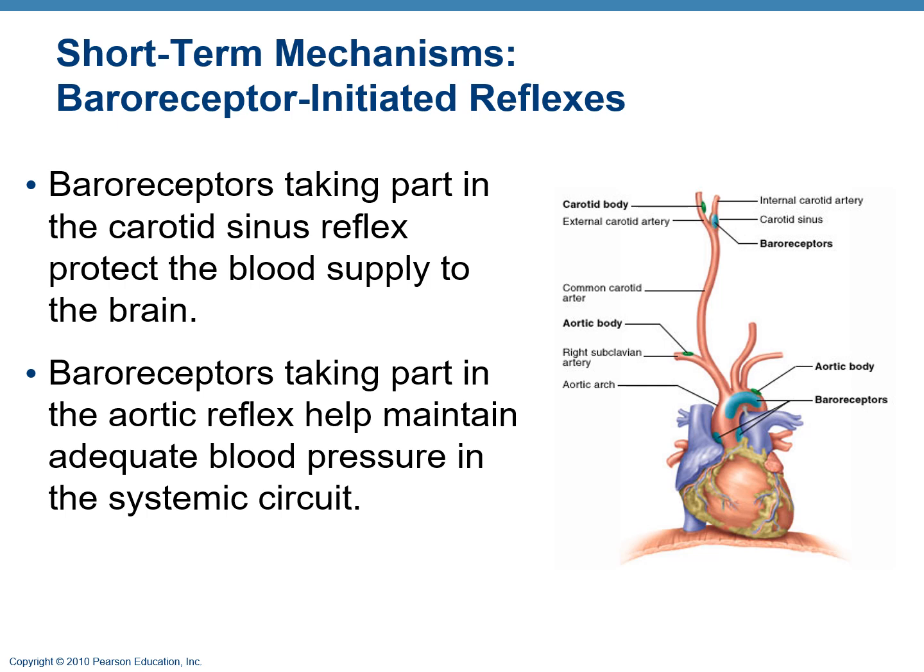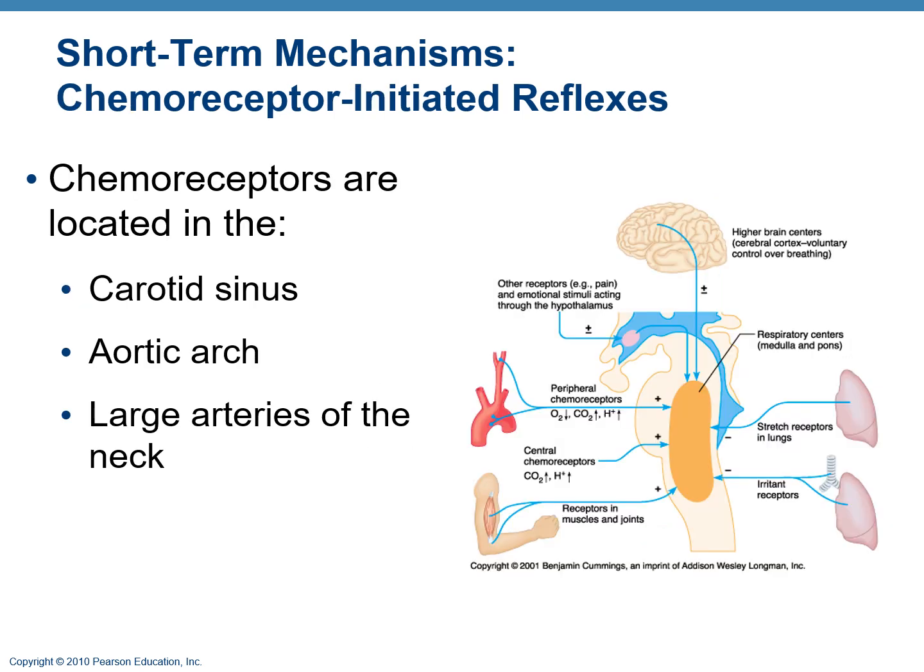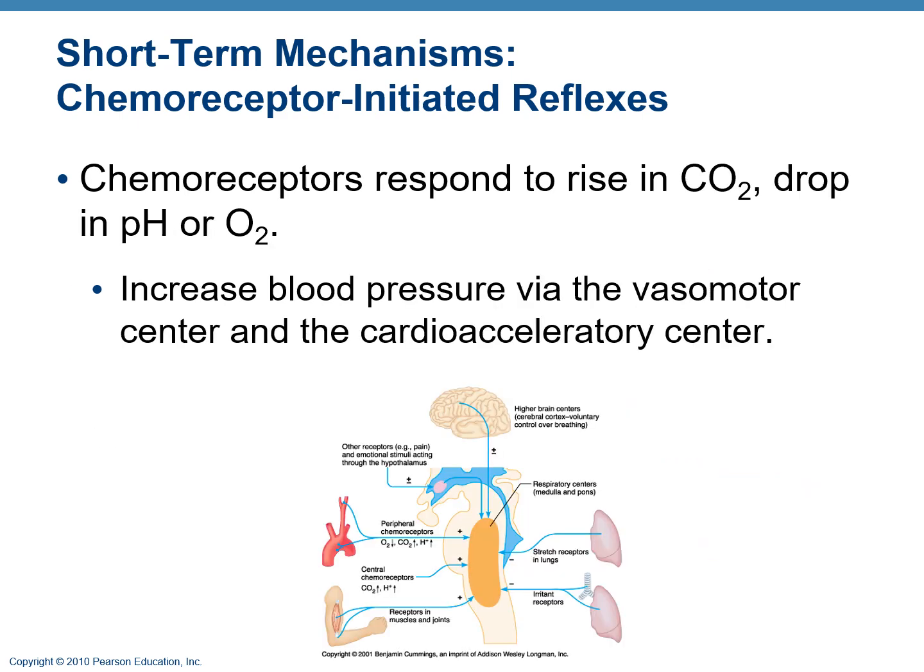Baroreceptors taking part in the carotid sinus reflex are there to protect the blood supply to the brain. We want to prevent the brain from frying. Baroreceptors taking part in the aortic reflex help maintain adequate blood pressure in the systemic circuit and make sure that the rest of the body is protected. Chemoreceptors are located in the carotid sinus, the aortic arch, and the large arteries of the neck. Chemoreceptors, like I said, respond to a rise in CO2, a drop in pH, or a drop in oxygen. An increase in blood pressure via the vasomotor center and the cardio-acceleratory center will result from their stimulation.